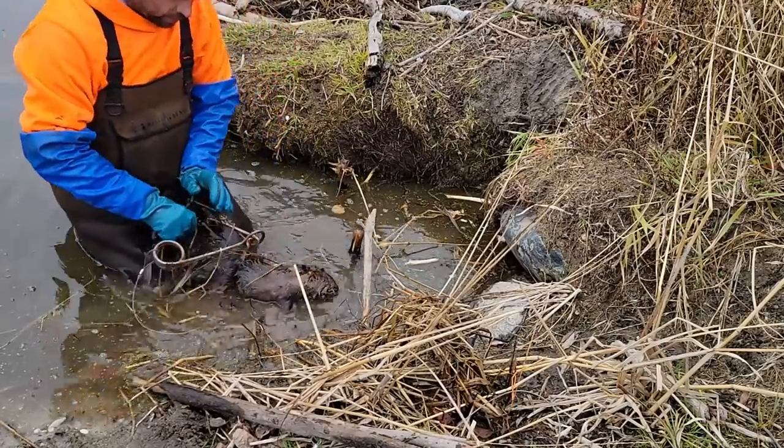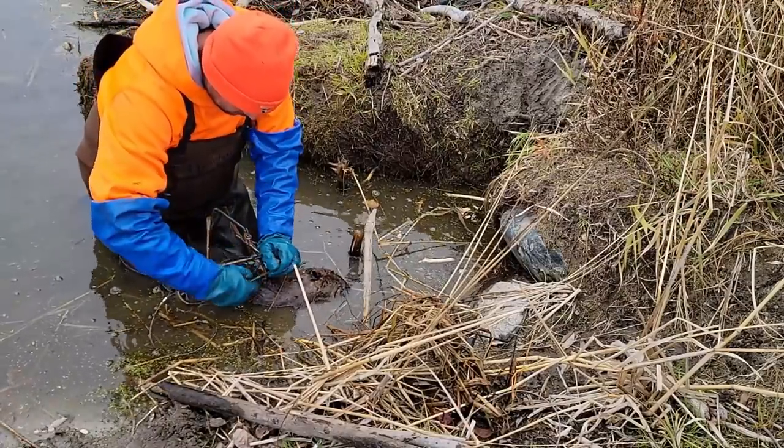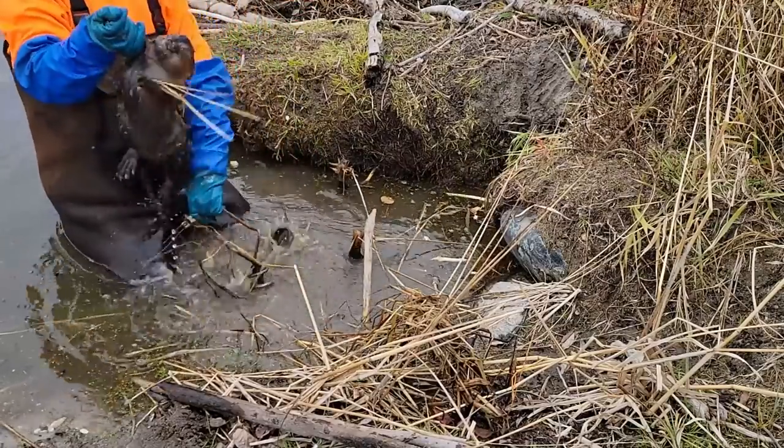That little fella wasn't going anywhere. The second that trap went off, he did not move. Little fella. There he is.